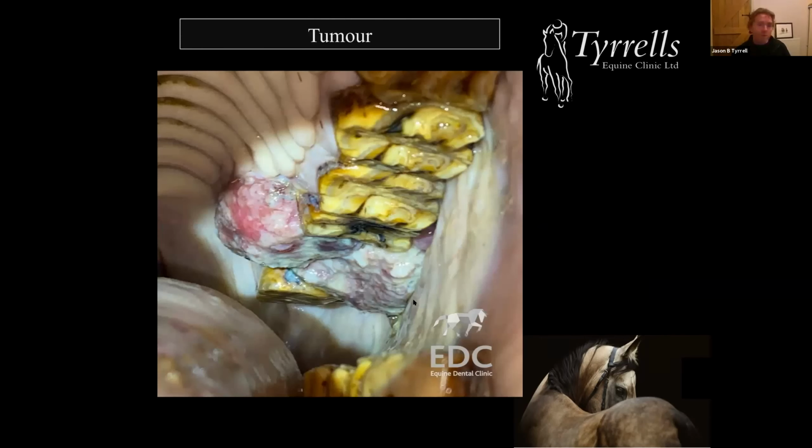This is a horror picture. This is a tumor in the mouth. Really, really rare, so let's not worry too much, but really, really horrible and rare. So one final little bit.